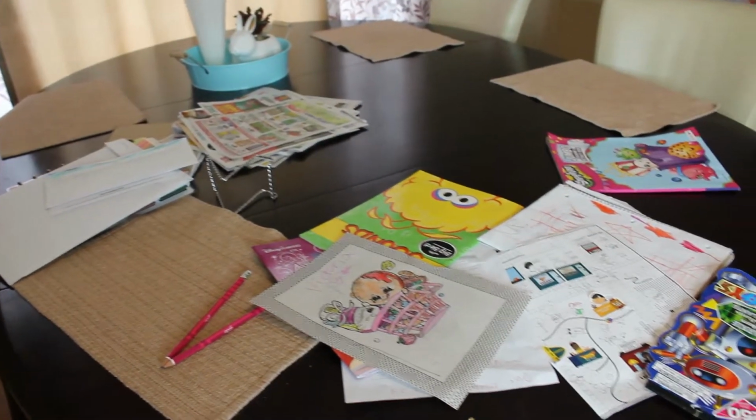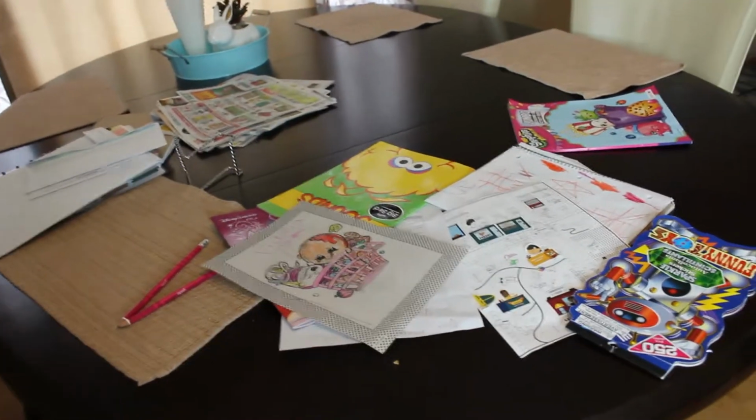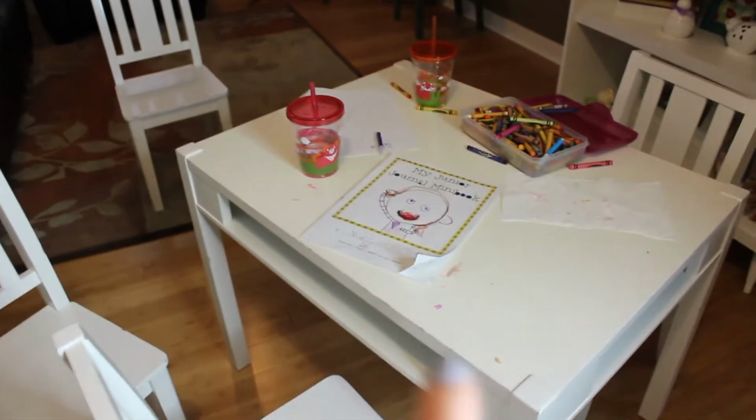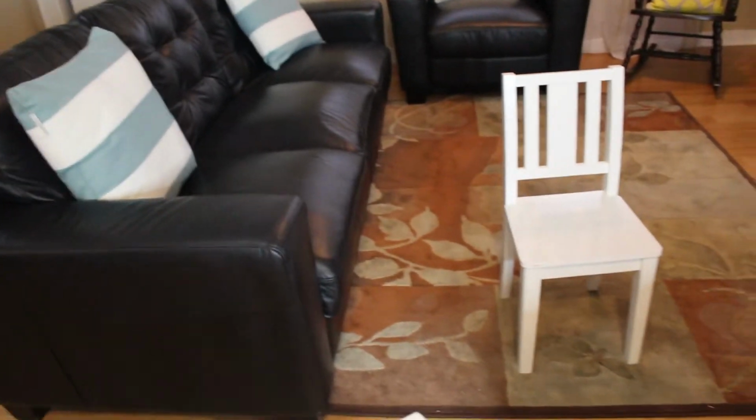Let me flip you guys around now and show you the mess. I have all this going on. I'm gonna wipe down this table and remove all this clutter. It's like a catch-all. Then I'm gonna clean up the girls' table, their coloring, and then you can't really see, but I'm gonna vacuum really quick because I see some crumbs on the floor.